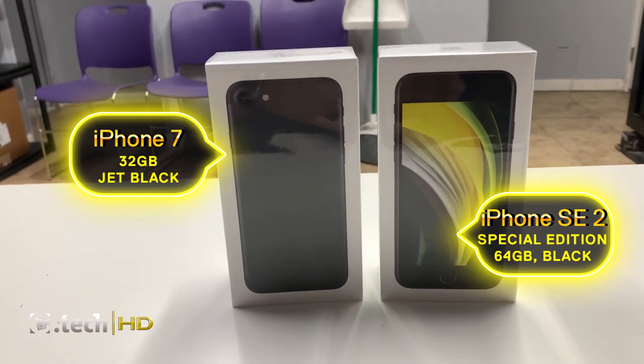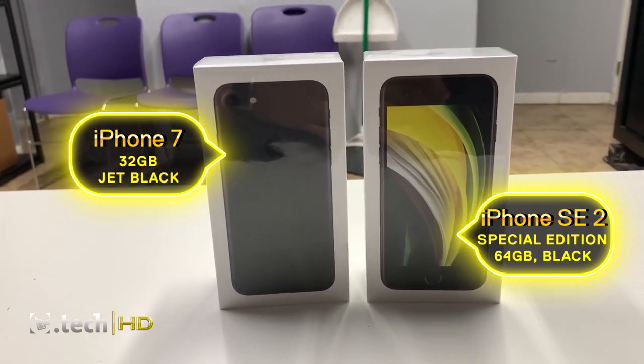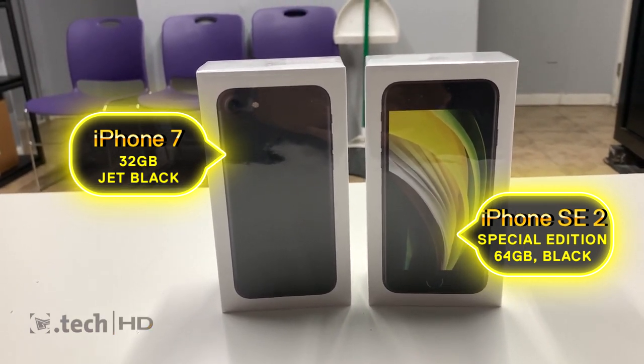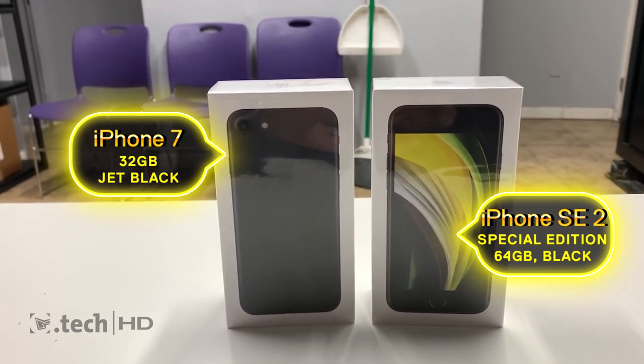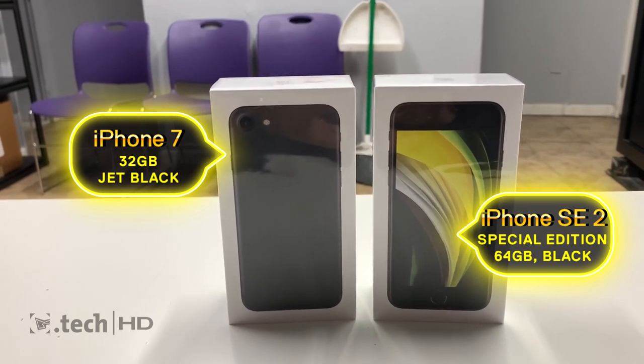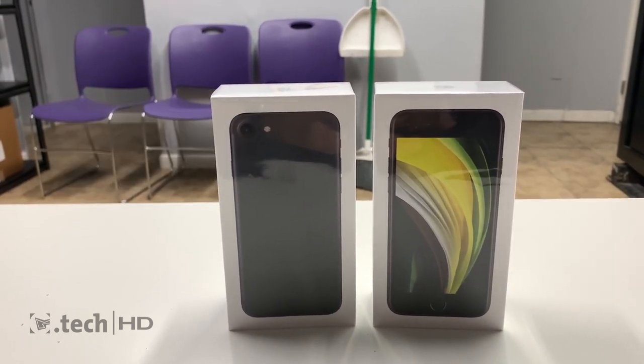Now, it is technically called iPhone SE 2 when you get it at Metro by T-Mobile. This is the 2020 version. I know there are other prior versions of the iPhone SE back then. I don't even know why they even name it SE, but let's go ahead and talk about the specifications and the pricing real quick.